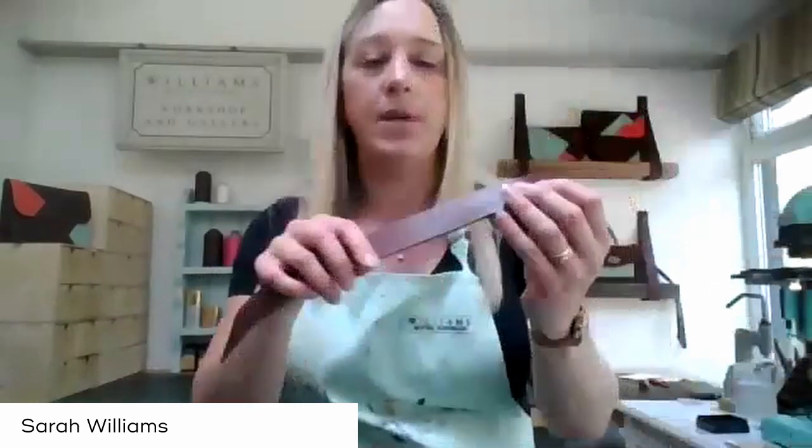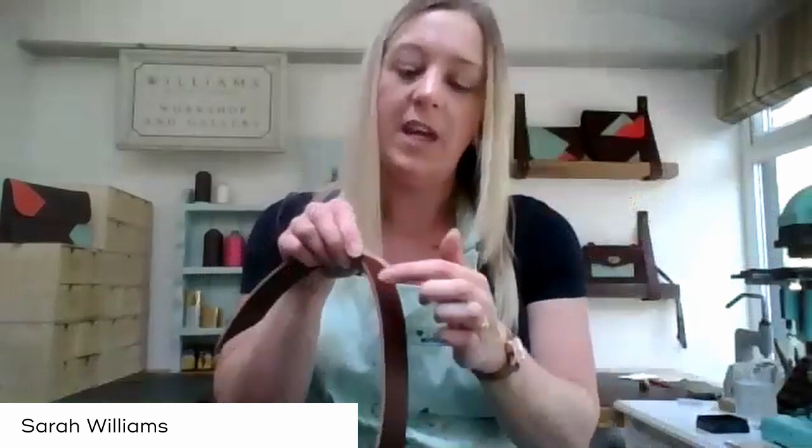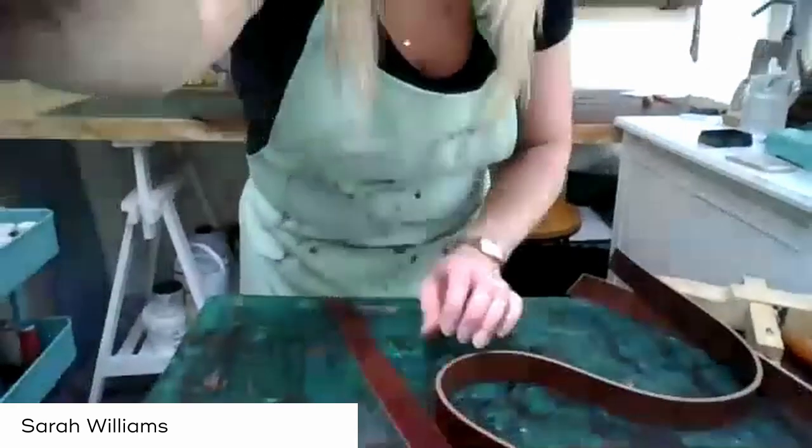And then there's a couple of ways that you can finish the edges of the strap. If you see now, it's given a nice sharp edge, so you can leave it like this, or there are other options. So I'll just tilt this down.